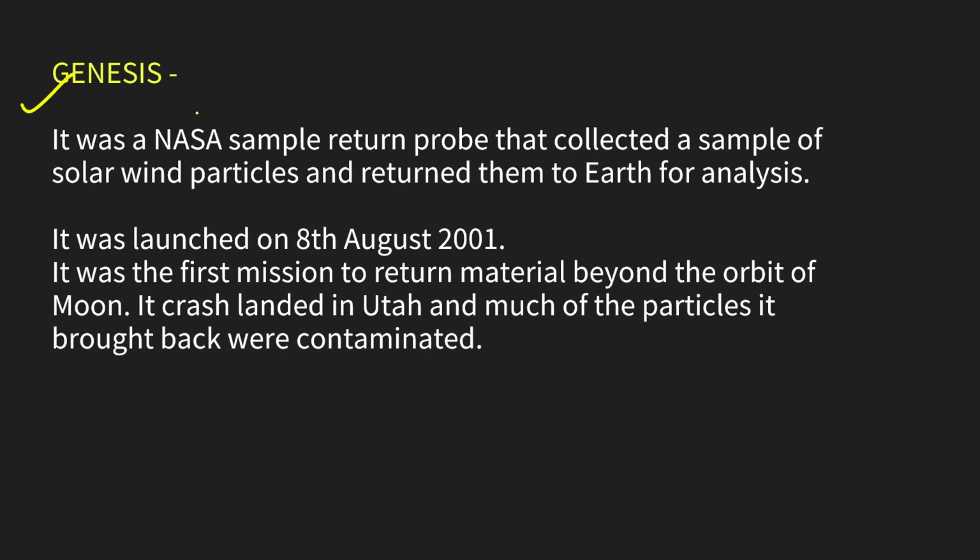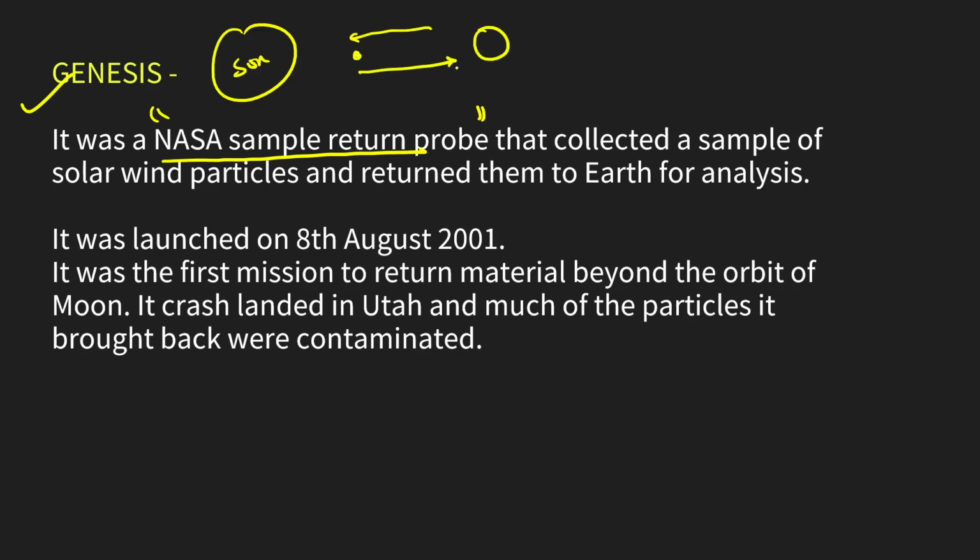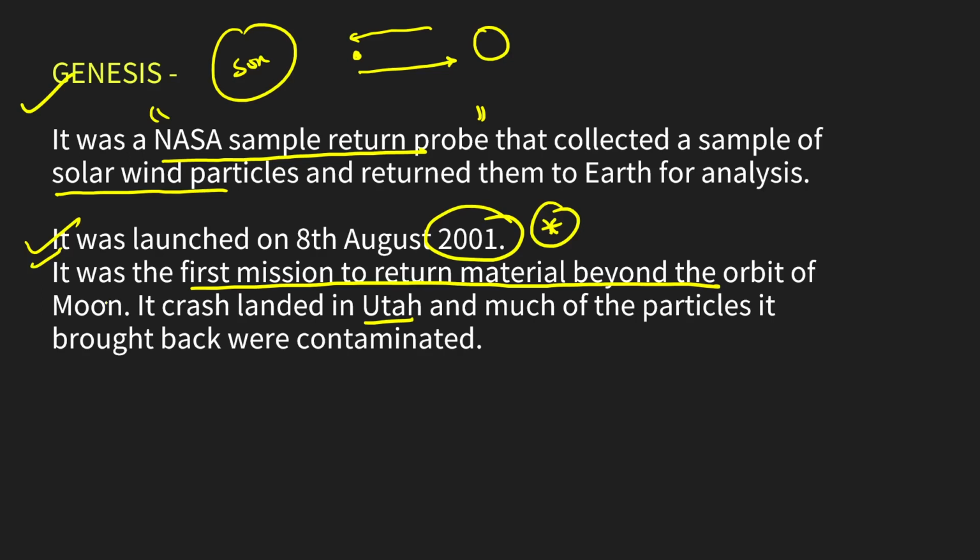Now it was a NASA sample return probe. You need to remember this NASA sample return probe, which means they were going to go somewhere between the Sun and the Earth, and they were going to collect particles and come back to the Earth. So they collected samples of the solar wind particles and returned to Earth. It crash landed in Utah while returning from the journey. It was launched in 2001, very important fact. And it was the first mission to return material beyond the orbit of the moon.